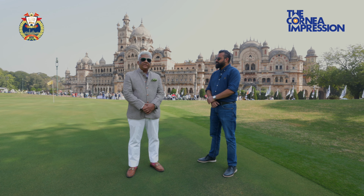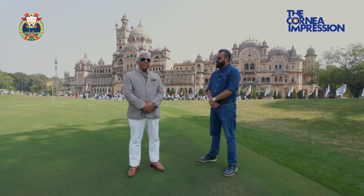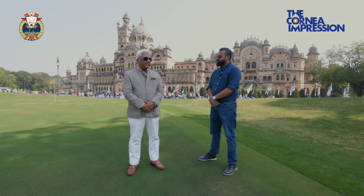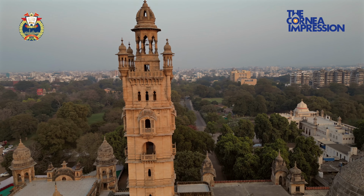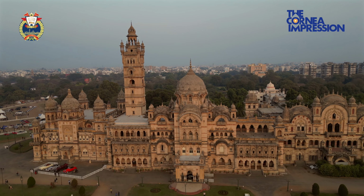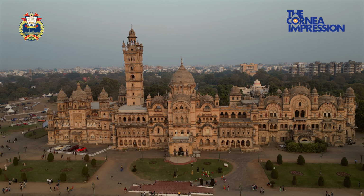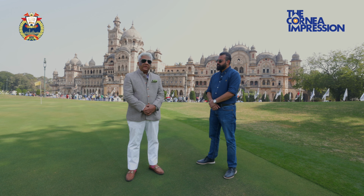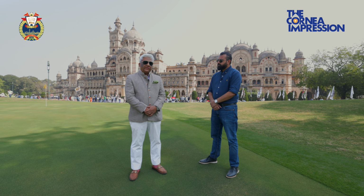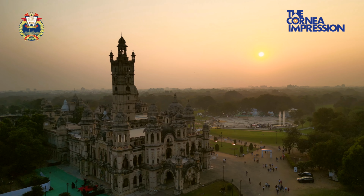So, as you can see, the Laxmi Vilas Palace is behind me. This was built by Maharaja Sayajirao, and the construction started in 1878. It took 12 years to build this palace, and it was completed in 1890. Maharaja Sayajirao and then his wife Maharani Chimnabai I moved into this palace, and this palace was designed for the Maharaja and the Maharani and their children.